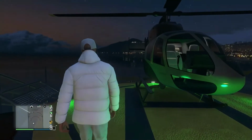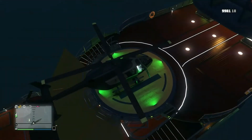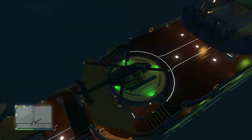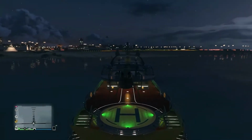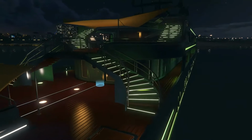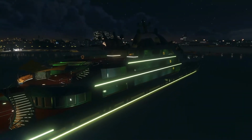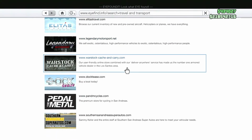There's nothing nicer than waking up and spawning into your own private yacht, getting in your own private helicopter and flying off into the city to get on with your day's business. I understand it is expensive, but at 50% off it's going to set you back around $500,000. And the trimmings that come with it, the extra features, the lights and everything, it's all discounted as well. So now is a good time to have a look at this if it's been on your mind that you fancy a yacht.